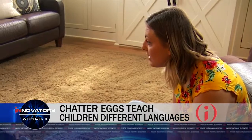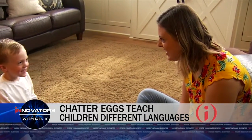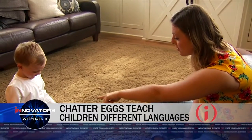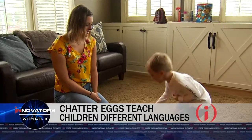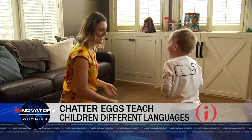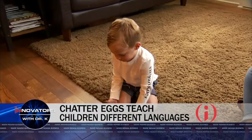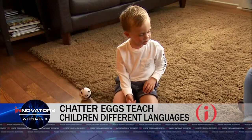What do you see as the growth potential for this? So there's a couple of different growth potentials, the first being adding in new languages, but what I really see for this product is that it's the start of a line of products that grow with the child from the moment they have a Chatter Egg until they're 10 years old, when they're finally fluent in that foreign language. Hence the name Chatter Products, right? Yes. LLC, because I didn't want to limit myself. Really like that. That's great.